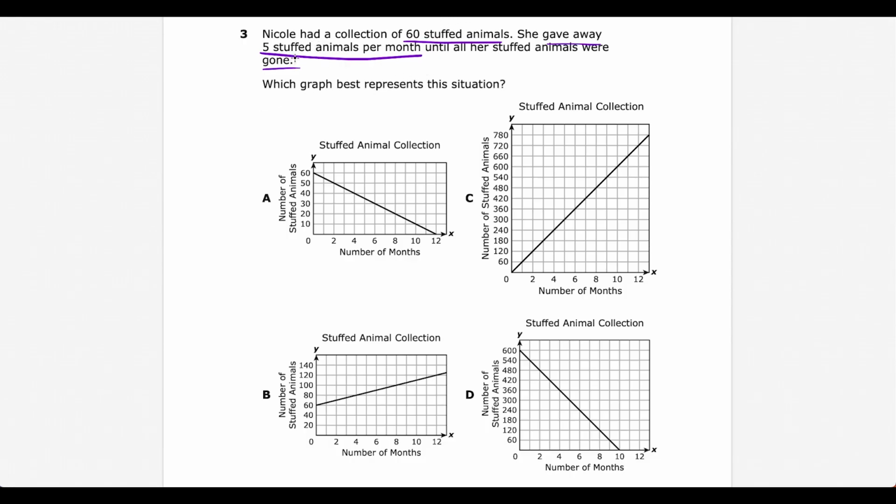So looking at this, if Nicole is giving away animals, that means the number of animals as time goes on should be decreasing. So we need one of the answer choices where the line is dropping, because choices B and C, the problem with this is that as time goes on, this is saying that Nicole's animal collection is actually growing up to an amount here over 120. And in choice C here, it looks like her animal collection is going past 700, which would just be insane. So we're going to go with choices A or D. But now think about it.